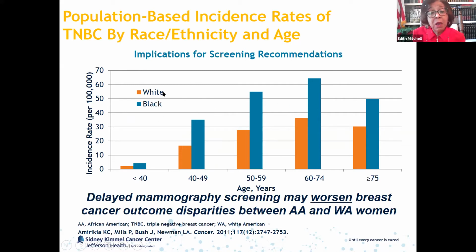And regarding screening, what we find is that with the evidence for race and ethnicity and triple negative disease, note that patients present earlier in life and frequently below age 40. And these are the other age groups. And what we know is that African American patients, whether they are younger than 40 or older than 75, are more likely to have triple negative breast cancer. So it's so important for all clinicians to recognize these differences and make sure we evaluate patients accordingly.